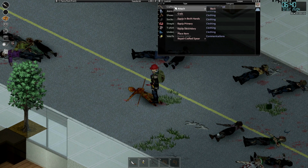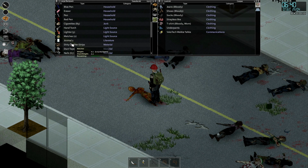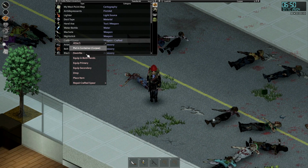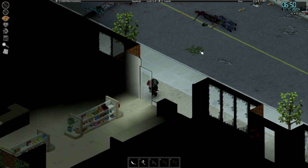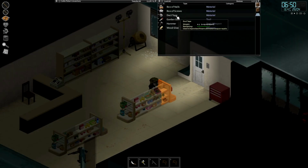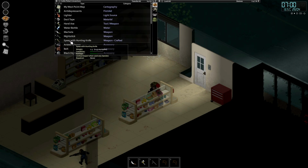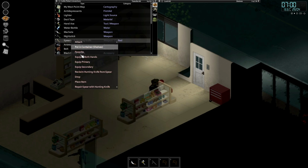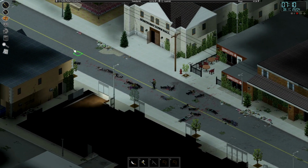How's this spear looking? Quite good. Do I have any duct tape on me? I might put... maybe not enough though. I was kind of hoping I'd be able to attach that knife to it. Attach hunter knife. Oh, it drops the... Oh, how annoying. Well, screw it, we may as well. We'll probably get more hits out of it with this on than with it off.